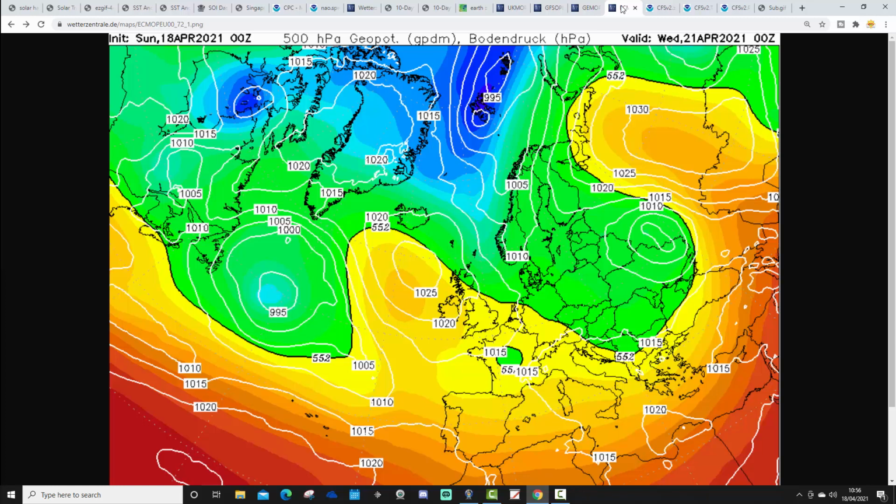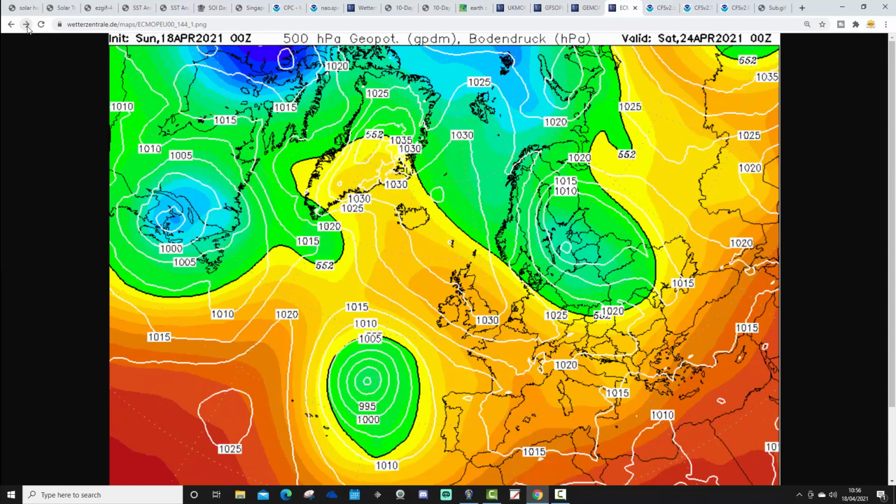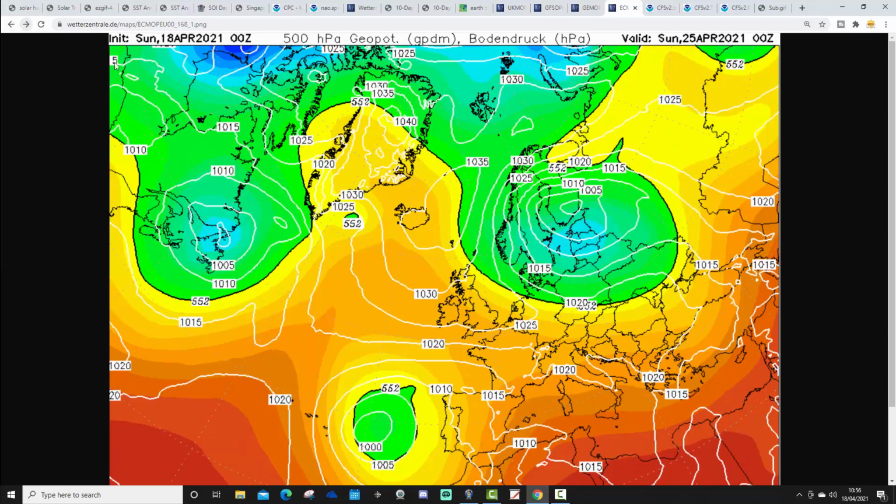ECM also looks like this. So again, high pressure way to our northwest, bringing in the wind from a northeasterly direction. On Wednesday, the high pressure slips through the country as we go into the weekend. Try to pull some warmer air up from the south, not quite as much as the GFS is showing, and generally keeping the high pressure slightly to our northwest.